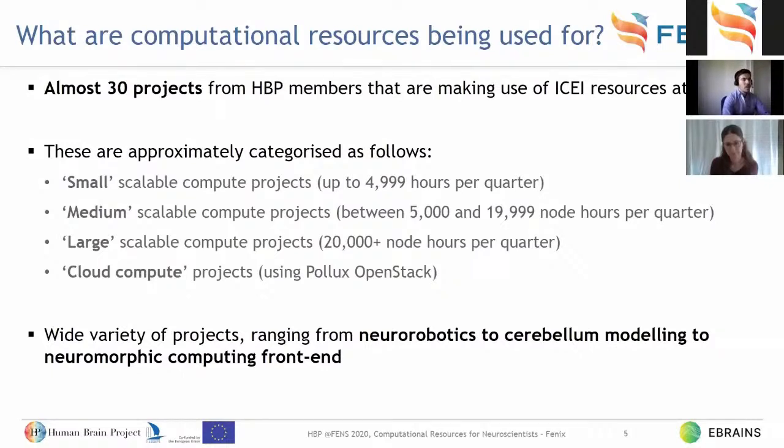What we should note is that within these 30 projects, it's a wide variety. So this ranges from neurorobotics to cerebellum modeling to neuromorphic computing. So it's a wide range of use cases and research fields within neuroscience that are making use of these resources. Next slide, please.